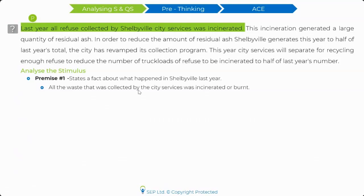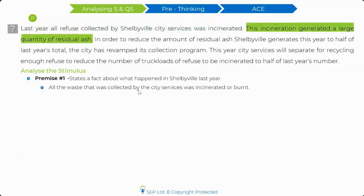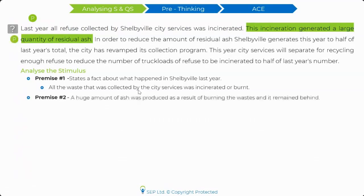Okay, let's read on. This incineration generated, that is produced, a large quantity of residual ash. All right. So here is the second premise, and this is telling us the result of burning all the waste. What was the result of burning the last year's waste? We are told that a huge amount of ash was produced and remained behind.